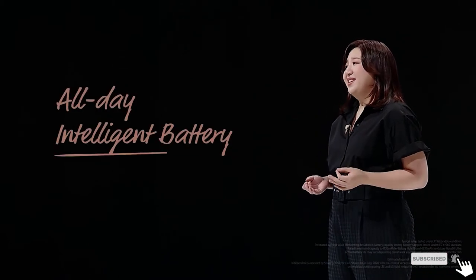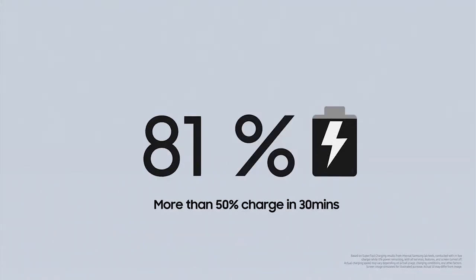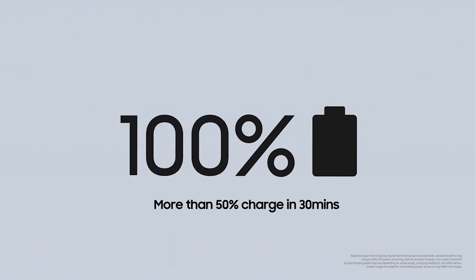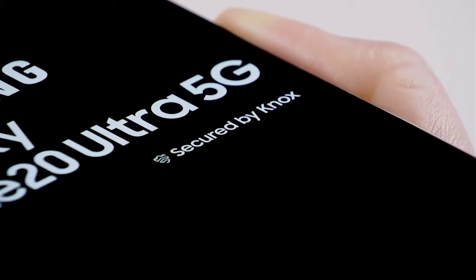Advanced chipsets combined with our all-day intelligent battery give you the power to last. If you're ever running low, you can get more than 50% charge in just 30 minutes. That's staying power you can count on. We also offer end-to-end security in hardware and software with Samsung Knox. If you think about everything that we do on our phones, it's reassuring to know.